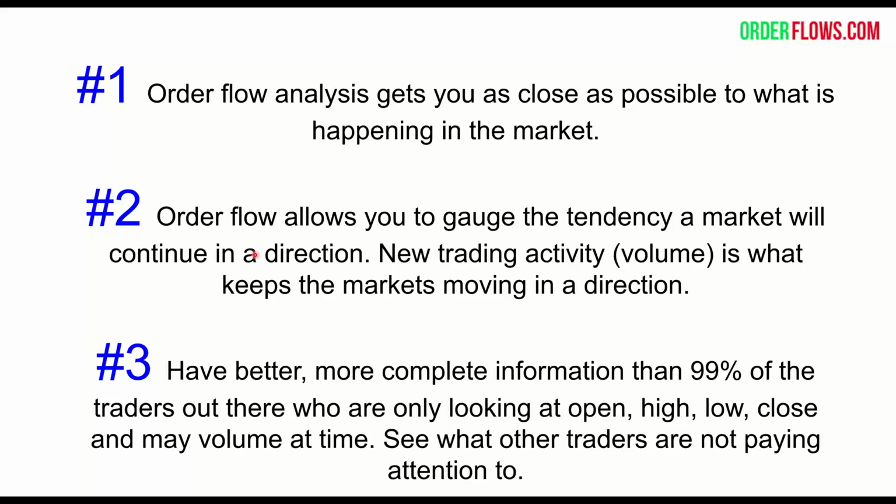Order flow analysis gives you that advantage now that people were paying thousands of dollars a month for in the past. The second reason, order flow allows you to gauge the tendency a market will continue in a direction, right? The new trading activity, the volume, is what keeps the market moving in a direction. We've all got into a position, right? We've all bought the market and the market immediately sells off. Why? It's because the order flow, the new activity that comes in immediately after you get into a position, may be contrary to what you thought the market was going to do.